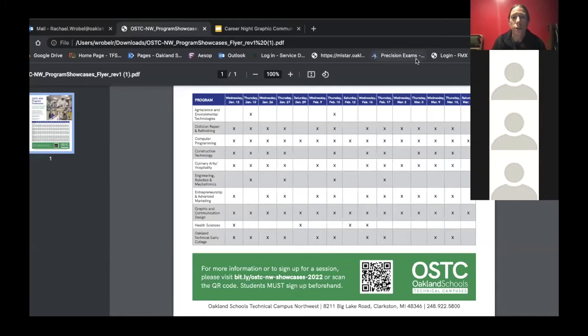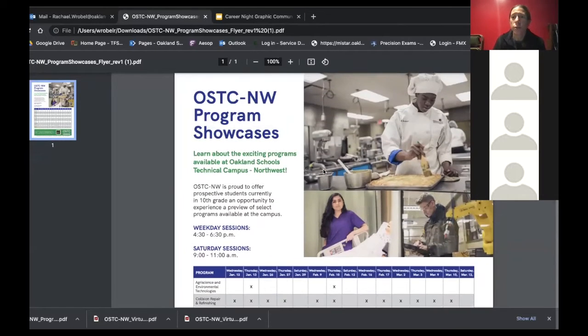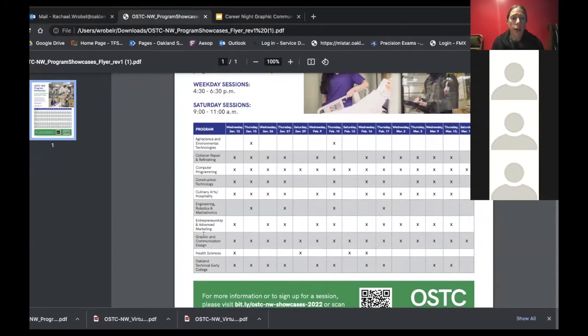Before I get into sharing what we do in the classroom, I want to share this showcase with you. On top of tonight's informative meeting, we are having program showcases, which are evening sessions held 2 times a week from 4:30 to 6:30, and then a Saturday session once a month from 9 to 11 a.m. Students can come explore any of these programs. And if your child wants to attend my program, I am available for all of the sessions, any evening session listed here and any Saturday session.